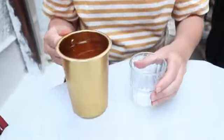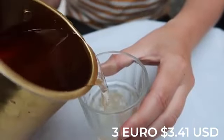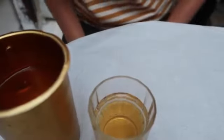The wine. That's what kind of wine I got. Just guess, everyone. You can't tell, can you? It doesn't look like it. I thought it was rosé. First taste.